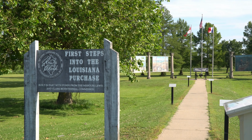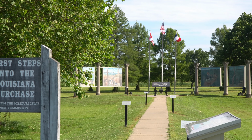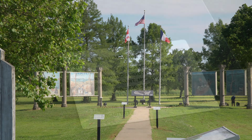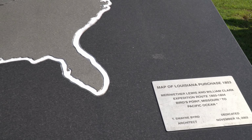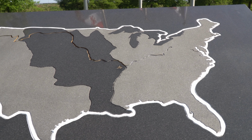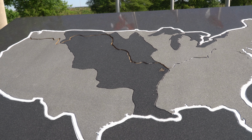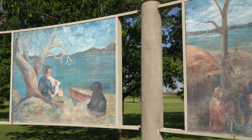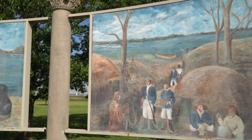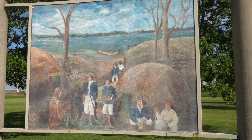Thus far, much of our American Heartland Tour 2020 has paralleled the 1804 expedition of Meriwether Lewis and William Clark. Much to our surprise, immediately across the street from the Boomland RV Park, we found a small park dedicated to the expedition's nearby first steps onto the Louisiana Purchase. The six solid limestone columns supporting these four murals were salvaged from the county's 1903 courthouse, which burned in 1997.